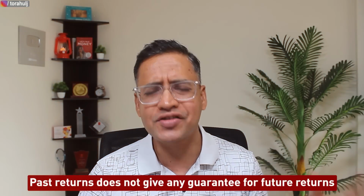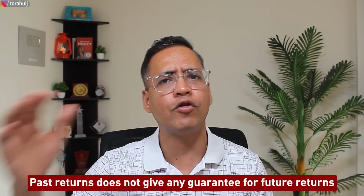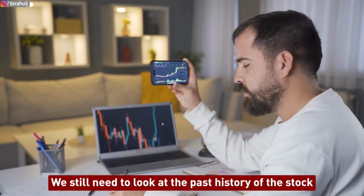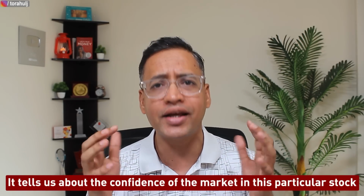Now, of course, past returns does not give any guarantee for future returns, but we still need to have a look at the past history of the stock because it tells us a lot about that stock. It tells us about the confidence of the market in this particular stock. That's why I've shared this data with you. Now, I would really like us to focus in terms of the last 3 years of fundamentals of this stock.